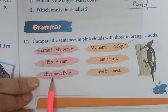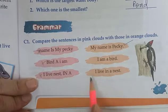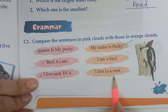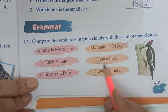Next is I live next in a, it is also a confusing sentence. It is not a sentence. I live in a nest. It makes sense, so it is a sentence.